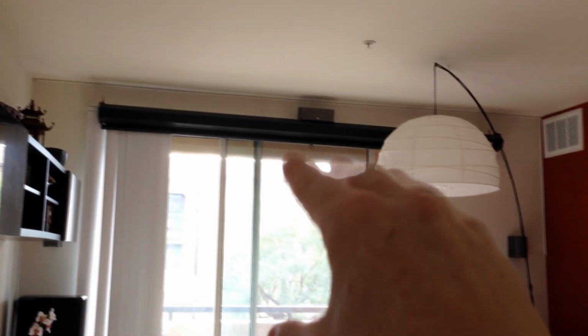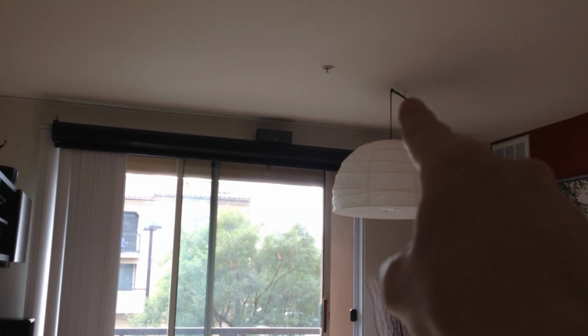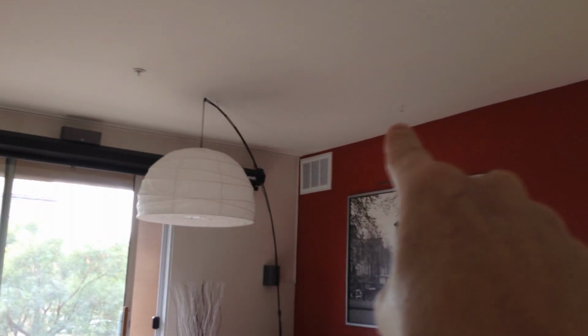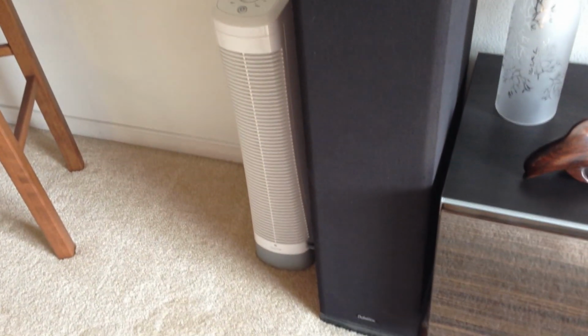So my projector shines, of course, this way. And you're like, well, what's up with that lamp? Well, the lamp's Ikea as well. It's hooked on right here. But when I'm watching a movie, I unhook it. It takes me just like 5 seconds, and then I hook it over here. So now the lamp is over here, totally out of the way of the projector. So then we got the nice speakers here.